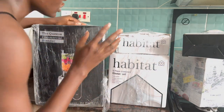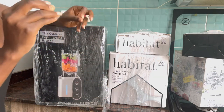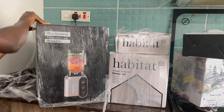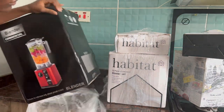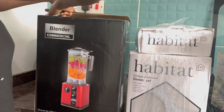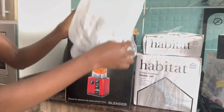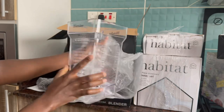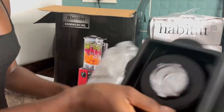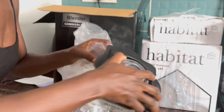Commercial blender, because it's really important just in case you want to blend beans and all those hard stuff. That is why we actually decided to get this blender. So this is what the cup looks like. Here is the cover. The man actually tested it out for us, but we are going to be doing an official testing.